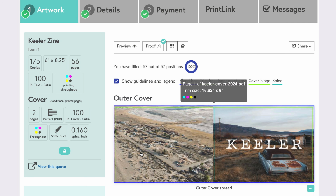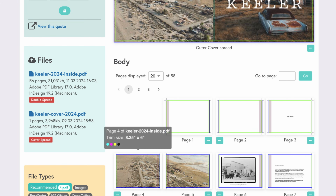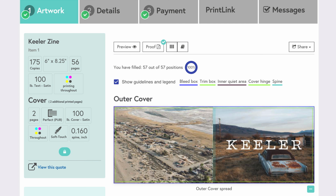So this is what it looks like inside the app, inside of Mixam when you create a book. And obviously this is the outer cover here, and then the body pages are here. And all I really had to do was upload those PDFs exported from InDesign. And the app just figured it all out for me and laid out everything. And then when you upload everything, you can preview it or you can generate a PDF proof.